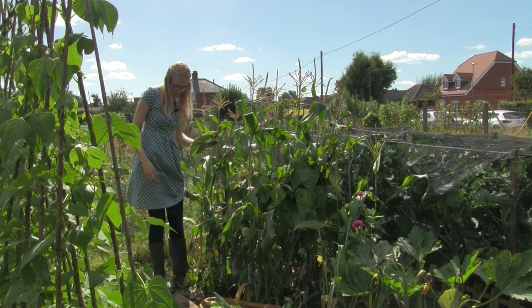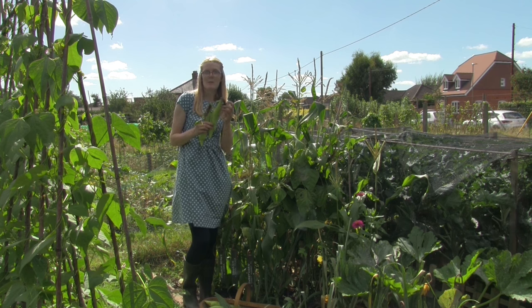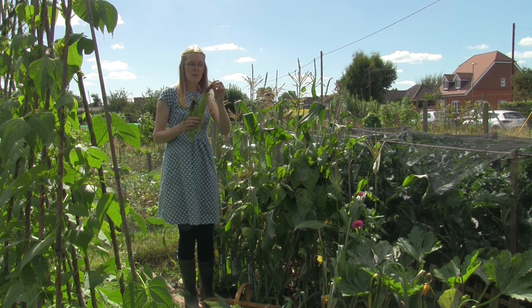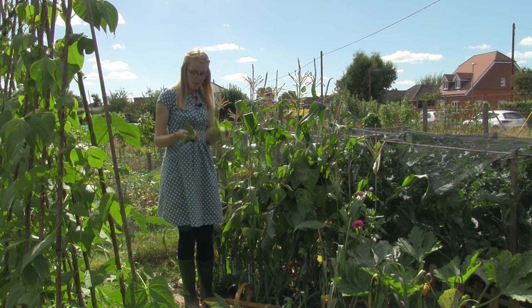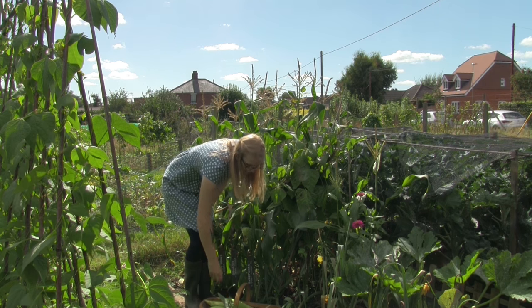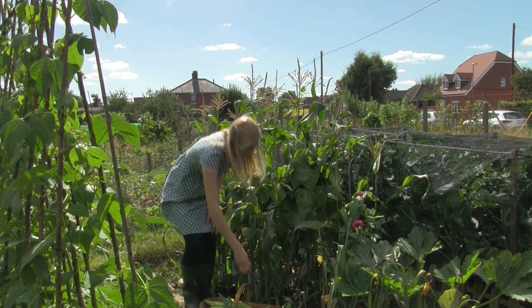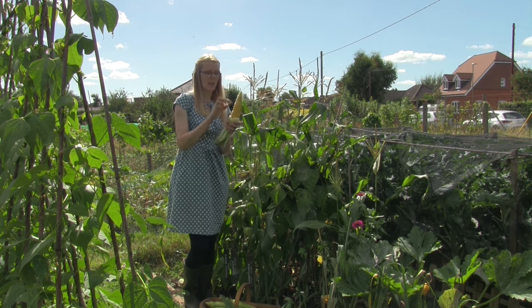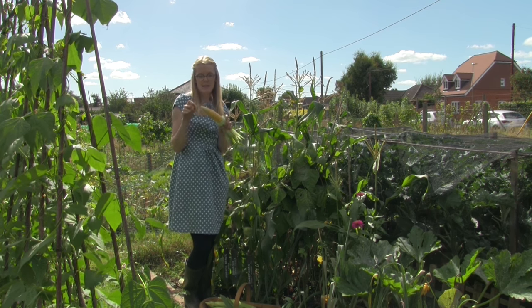I'm just harvesting my sweet corn now because it's ready to harvest. The main telltale sign is the tassels on the end, which have turned a really dark brown and they're nice and crispy now, so they are ready to harvest. Now, I harvested a couple the other day, and I've got the same problem with all of them, I think, which is the fact that the kernels at the top inch or so haven't pollinated.